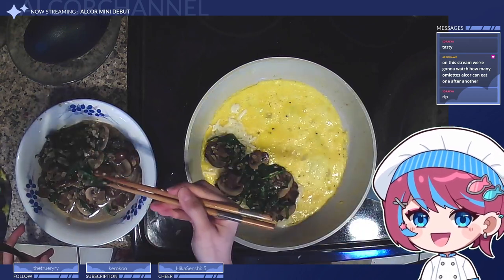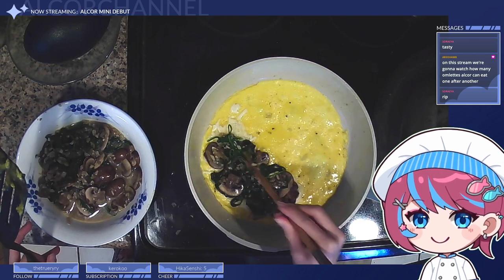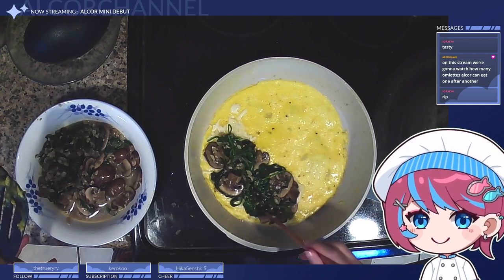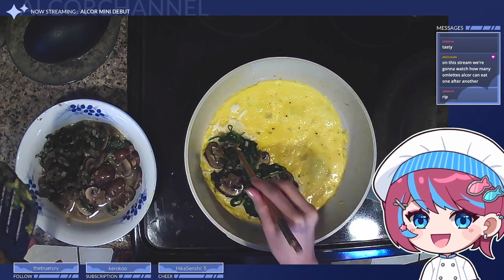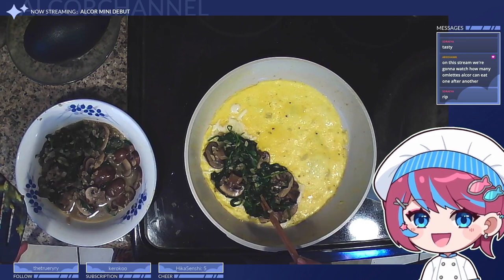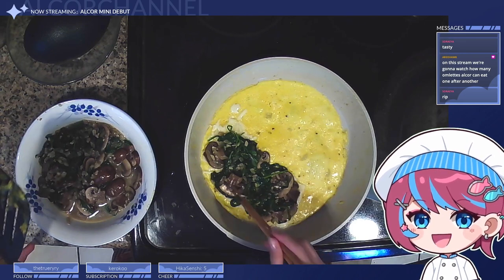Maybe a little. I might have to cook more mushrooms. I do have more of every ingredient except for... Oh, I don't have more garlic. Okay, maybe not. I don't know. We'll see.